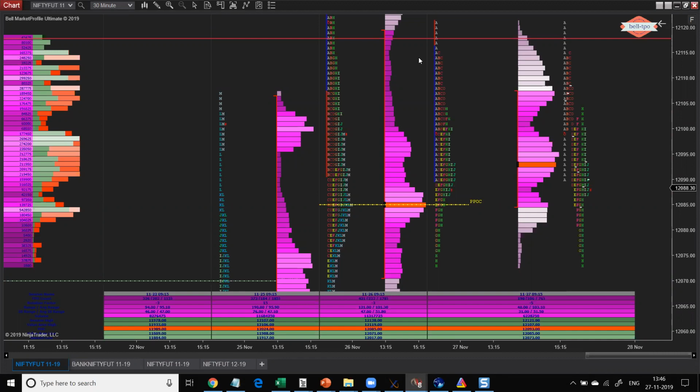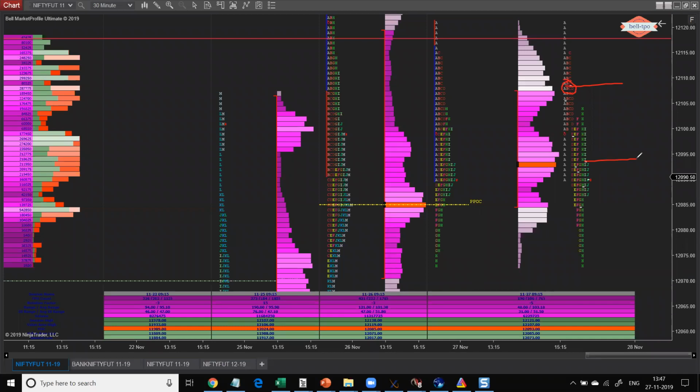And you can see that the letter D is still at the halfback, which is a weaker reference. And letter J is at the halfback, which is a weaker reference. And I and J are weaker references. That means totally we are still dealing with trading range for the day.